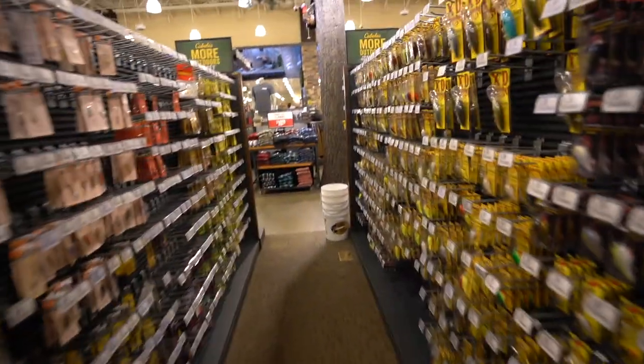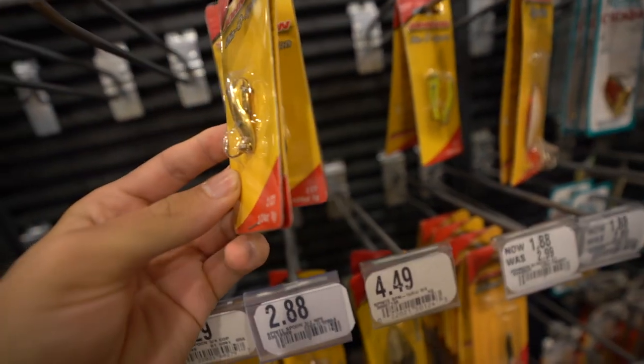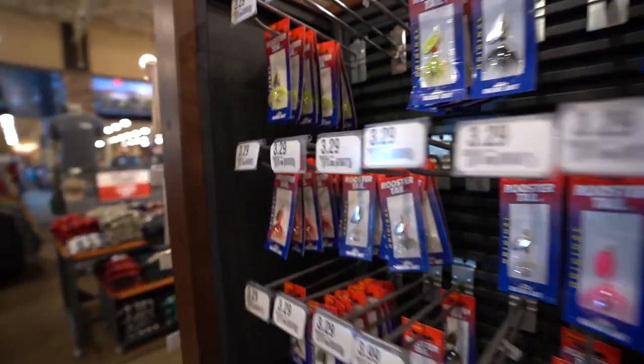All right, what are we working with here? What the heck is that? Minnow spoon? That looks so weird. You know what? Actually, compared to some of these prices, I guess that is a bargain for those spinners. These rooster tails here are $3.29. I thought they were cheaper. Some of these, I mean, look, $4.99. That's pretty expensive for a spinner.